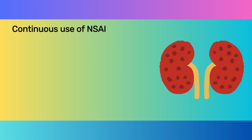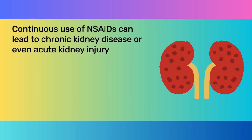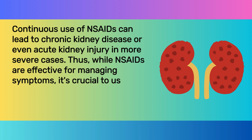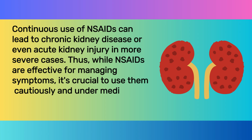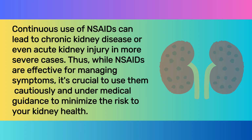Continuous use of NSAIDs can lead to chronic kidney disease or even acute kidney injury in more severe cases. Thus, while NSAIDs are effective for managing symptoms, it's crucial to use them cautiously and under medical guidance to minimize the risk to your kidney health.